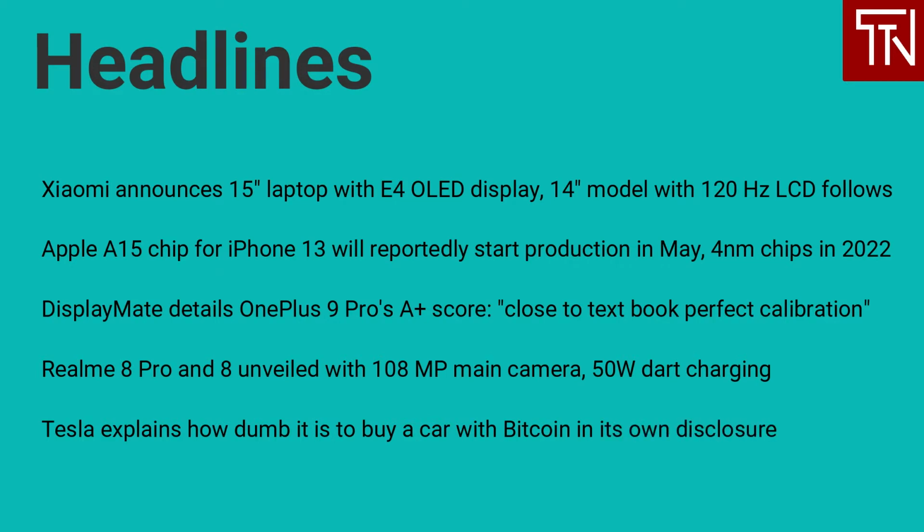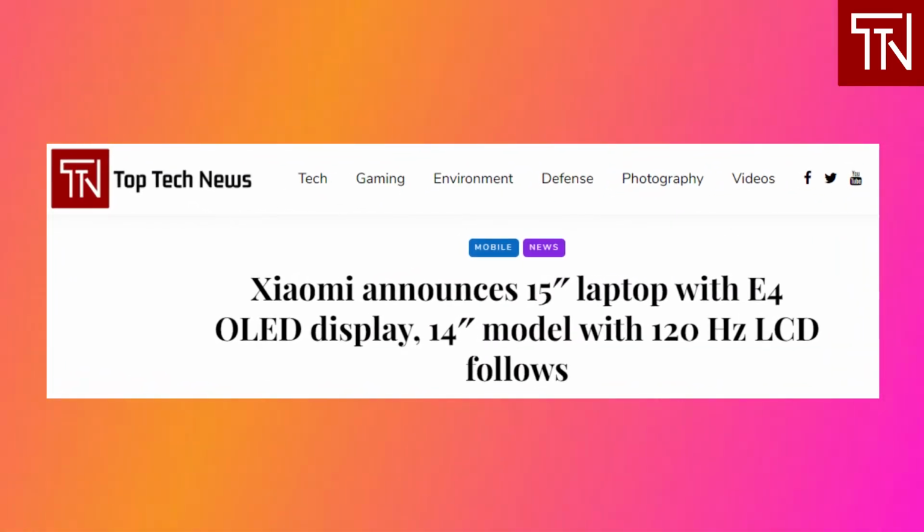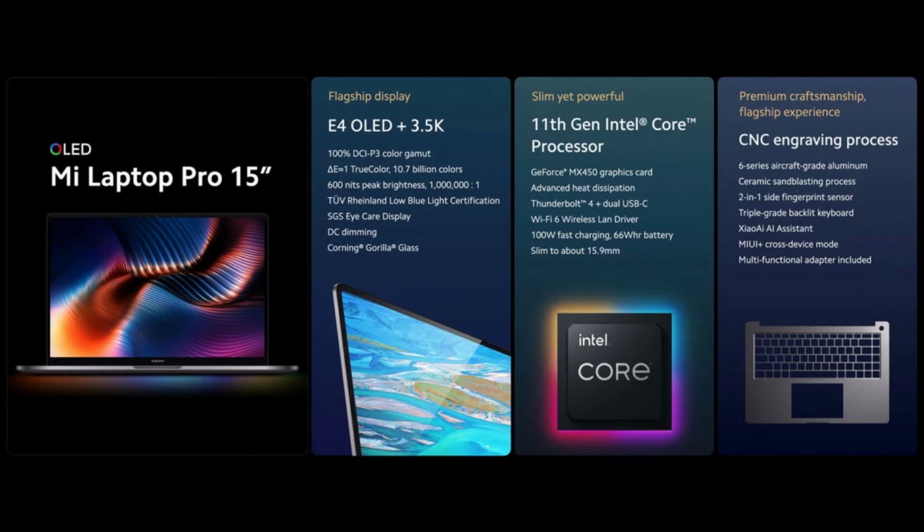Let's get started. Xiaomi announces 15 inches laptop with E4 OLED display, 14-inch model with 120Hz LCD follows. We weren't expecting new laptops at the recent Xiaomi event, but here they are. And not just one but two at that, the Xiaomi Mi Laptop Pro 15 inches and 14 inches. The 15-inch model boasts an E4 OLED display. This is the same type of panel used in Xiaomi's flagship smartphones.